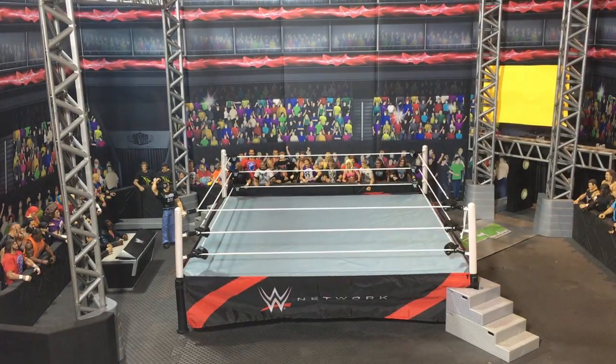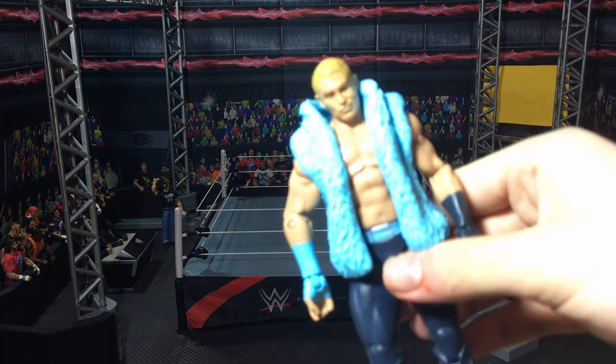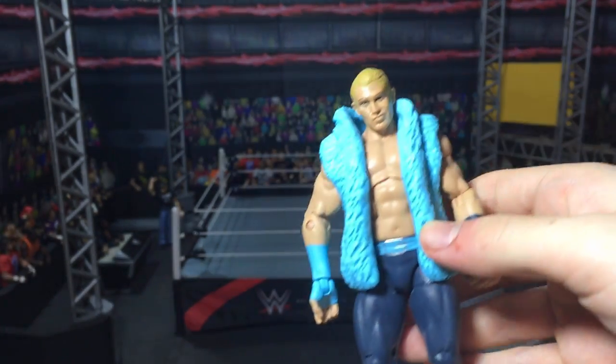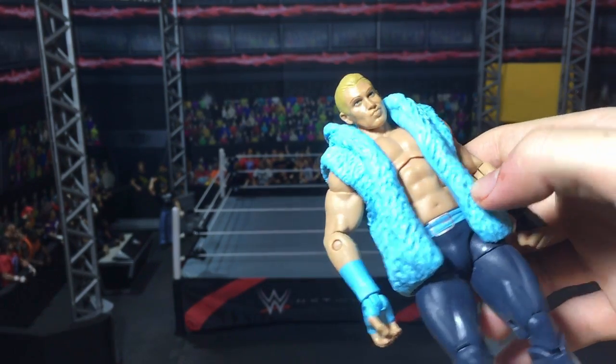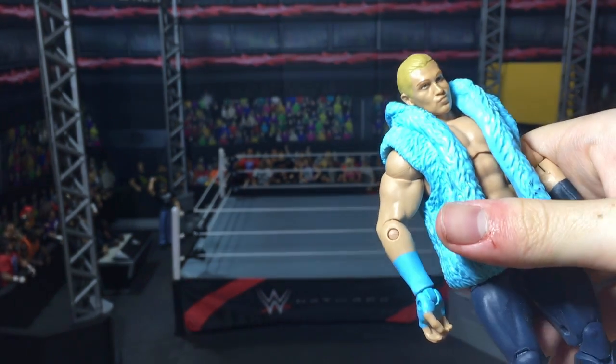So this is the New Day, and of course we're getting New Day Elites in the upcoming Elite 52 and Elite 53 sets. So that is pretty cool. We have a really outdated Tyler Breeze from the Walmart Then Now Forever set. We really need an updated Fashion Police, Breeze and Fandango.